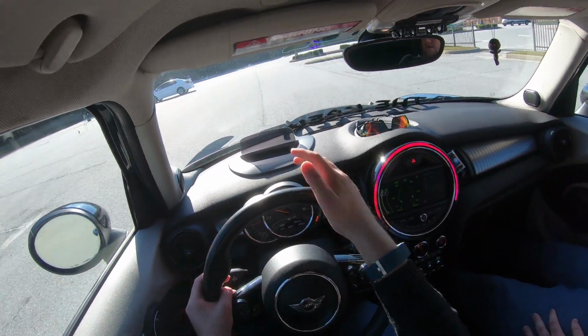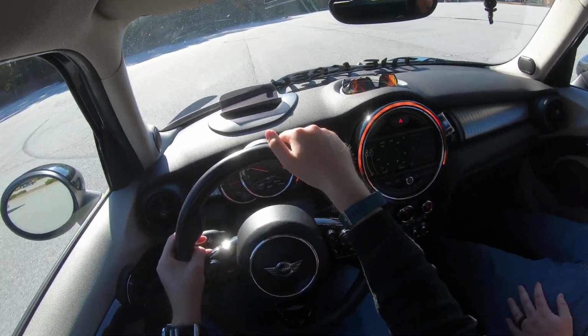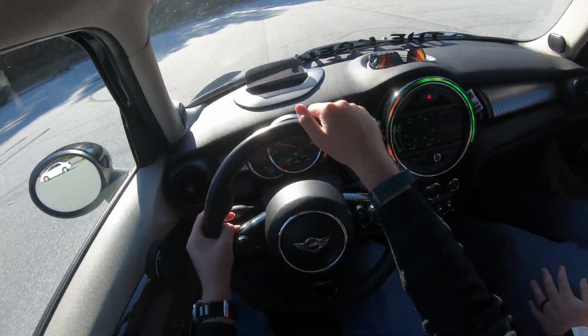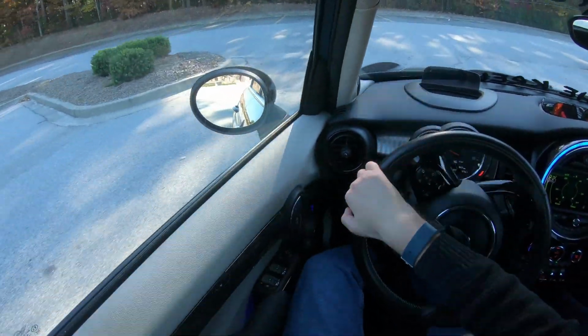Now, if you don't mind me asking, what did you pay for this car, if you don't mind? Sure. About 32. Nice. That ain't bad. That ain't bad. Well, look what you get. You get a really nice car.